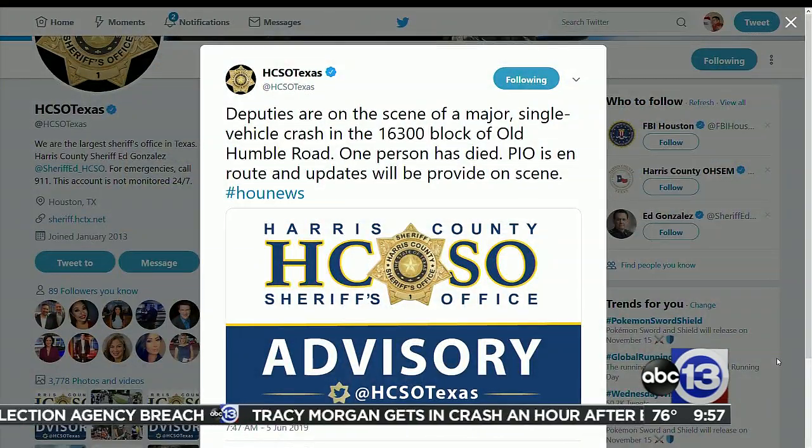Now, just minutes ago, the Harris County Sheriff's Department tweeted that they're also working a deadly accident scene. This is on Old Humble Road, and here's the tweet from the Sheriff's Department. They say deputies are at the scene of a major single vehicle crash in the 16,000 block of Old Humble Road. One person has died, and they will bring us an update, providing us with more details from the scene once they get there. But again, there are a number of accidents that they are reporting today. Unfortunately, this is one of the deadly accidents that's been reported, this time on Humble Road.